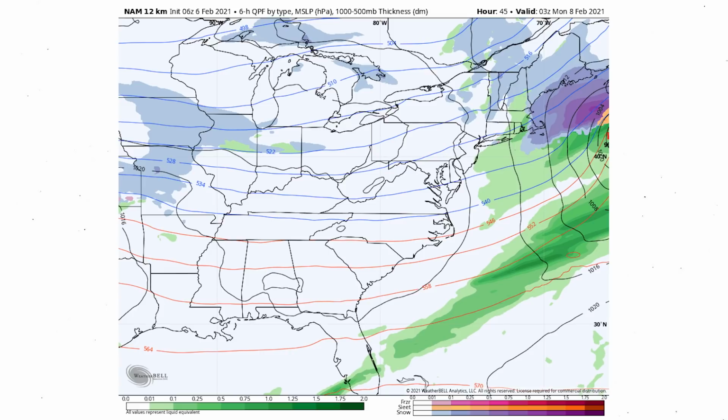Now, what we're going to do here is move on towards our very high resolution models, our NAM 3KM, and then our RGEM model. And then we're going to begin to get into total snowfall according to these models and my official snowfall forecast. All of those things are coming up in just a moment.